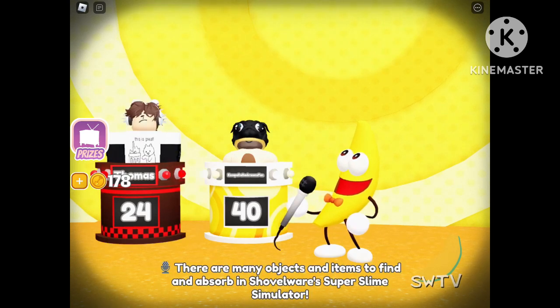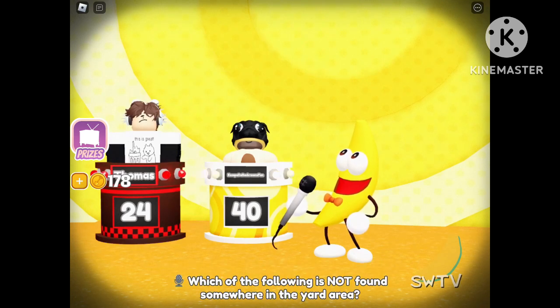There are many objects and items to find and absorb in Shovelware's Super Slime Simulator. Which of the following is not found somewhere in the yard area?